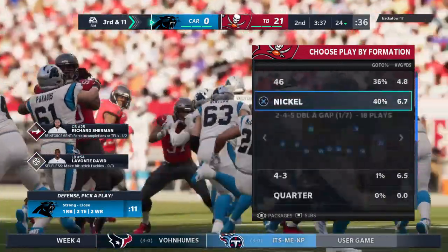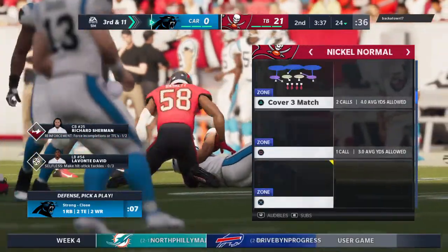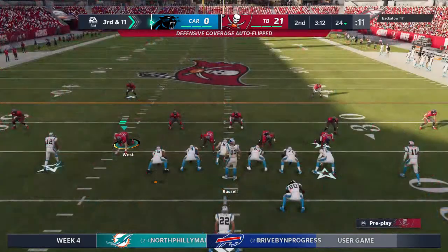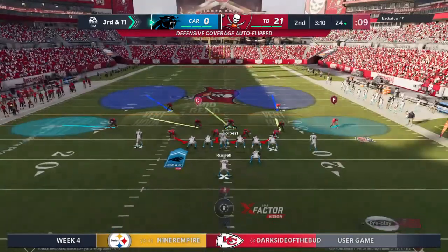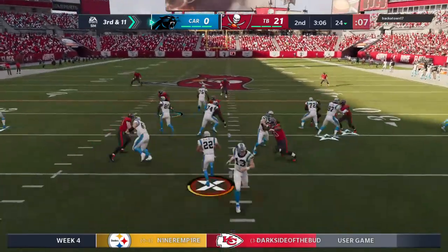This defense has really flown around in the first half. They've gotten to the ball carrier before they can really get started. Offense going to have to come up with something else in order to try and get this running game going. The Panthers on 3rd down. They've been okay, 2 for 3 thus far. This is 3rd and 11.